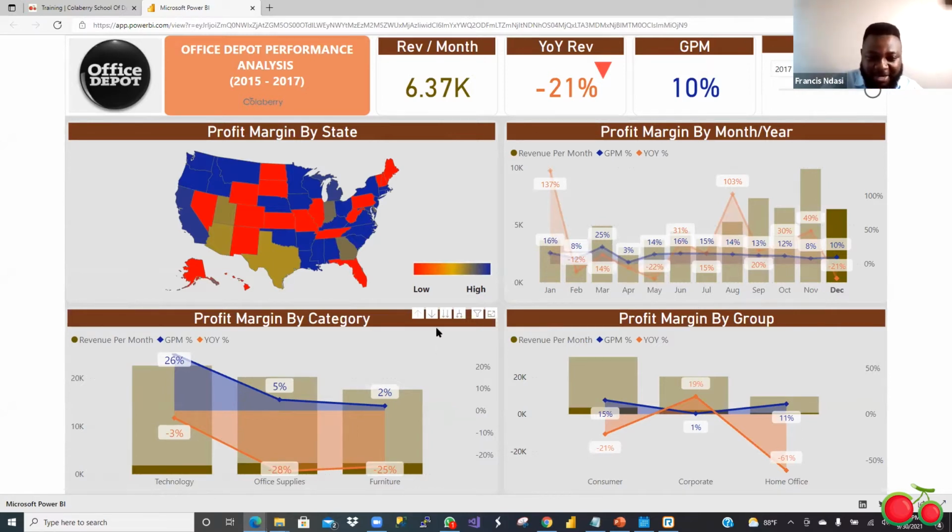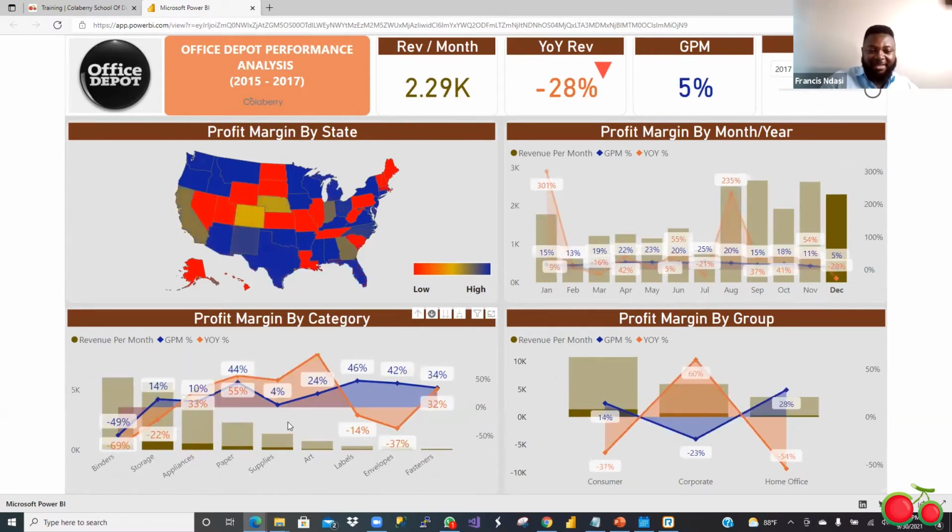And so I would enable my drill down functionality. And then looking at the category, profit margin by category, I have technology, I have office supplies, I have furniture. So with office supplies, it has minus 28%, which basically tells you that is the highest item that was really affected with the decrease in revenue. So I'm gonna click on it to see the items that were causing that decrease in revenue.